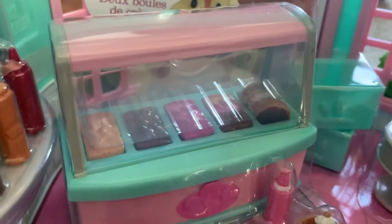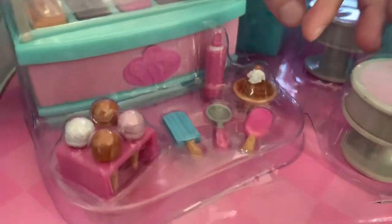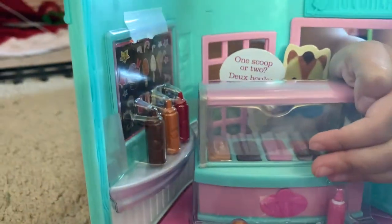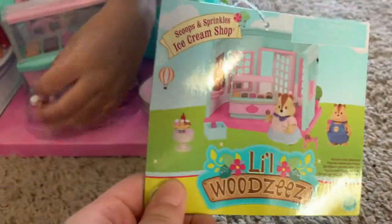Oh my gosh, this was the ice cream shop. I'm so excited for this one. Are you excited? Yeah, me too. So we got like a gelato counter and we got a little banana split right there, which is so cute. Hi, what are you doing? I'm gonna leave them on the ice cream shop. Beautiful, we got popsicles, ice creams, and all our sauces over there. This is gonna be so much fun. I can't wait to play with this.